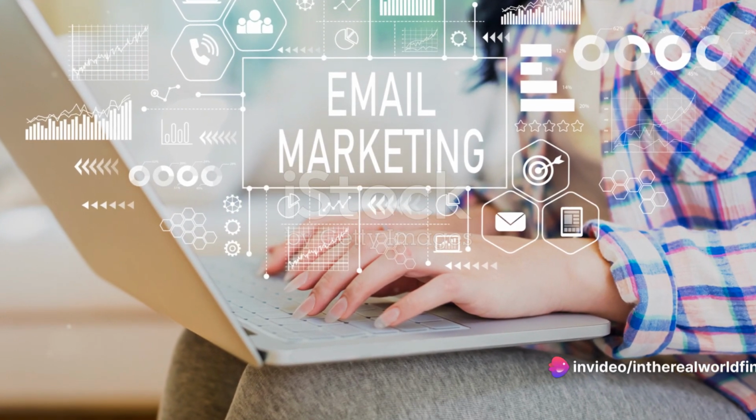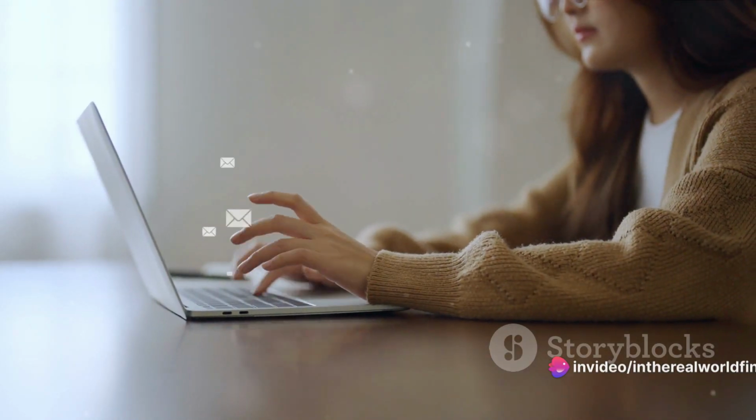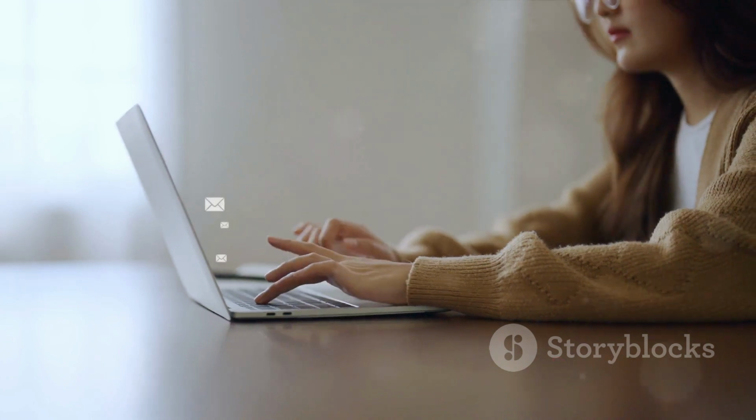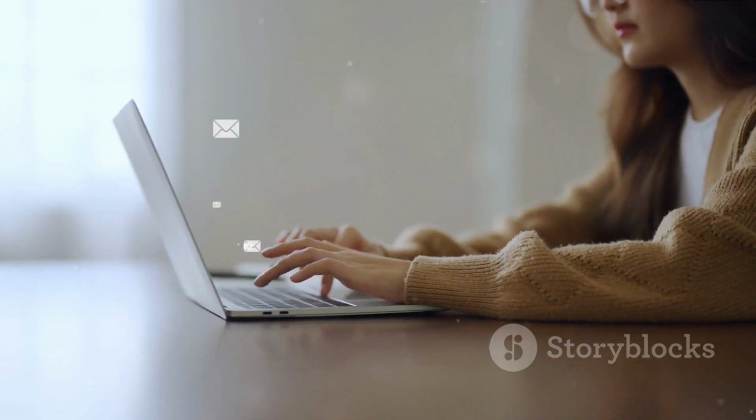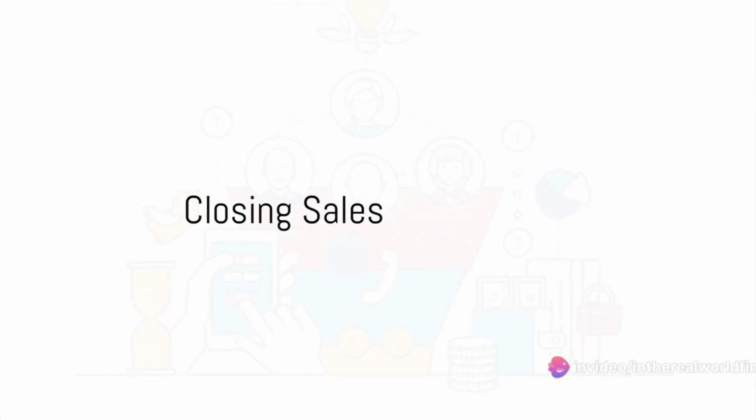Step 5 is nurturing relationships with your leads. This is where email marketing comes into play. By sending regular, personalized emails to your list, you can build trust, provide value, and keep your audience engaged with your brand.